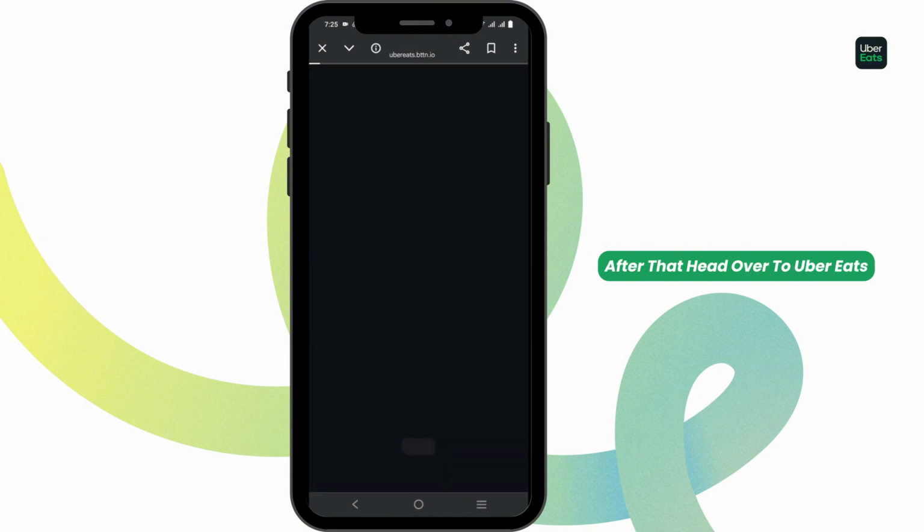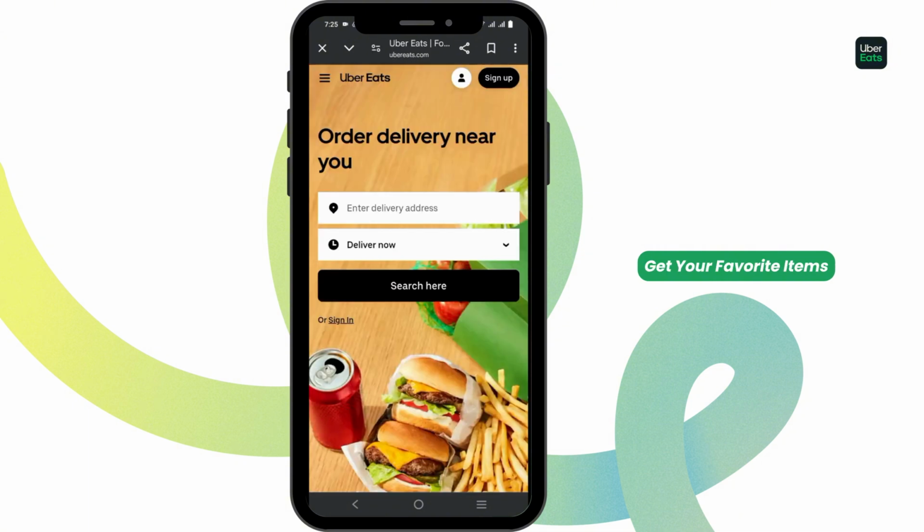After that, head over to Uber Eats, get your favorite items, and while you check out, you can use this code to redeem the discount offer.